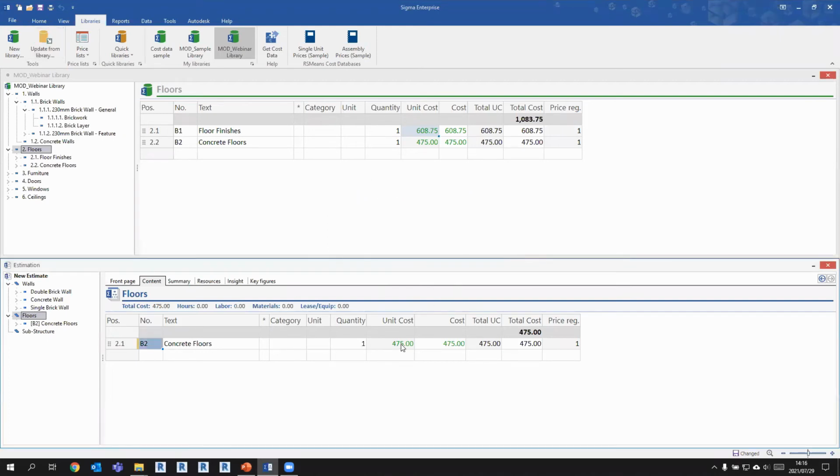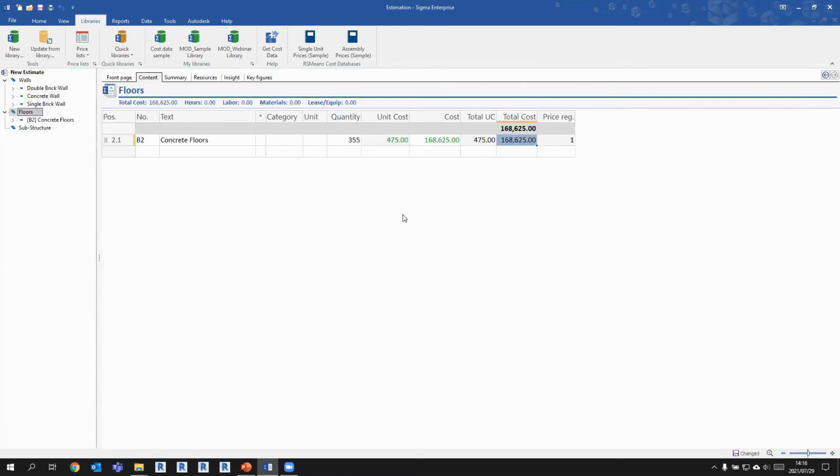And as you can see, it updated the unit cost in there. And now if I just type in what the quantities are for the floors, so 355 square meters, again, we get a total. And that's how easy it is really to start using libraries, existing content, existing data with new projects without having to requote or remeasure or anything like that. At any point, you can come back, readjust the values, and that information will update.